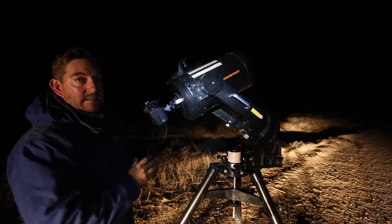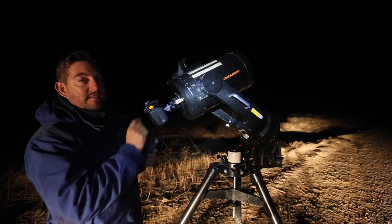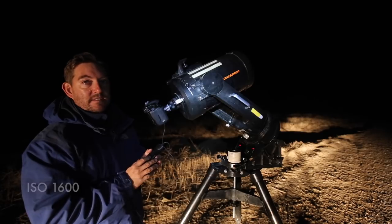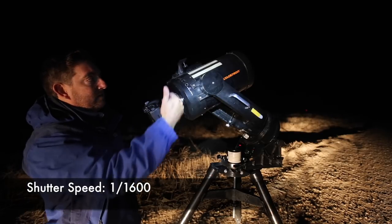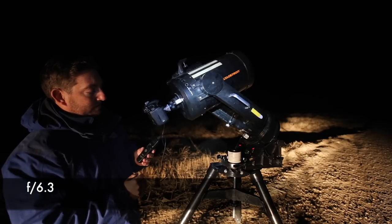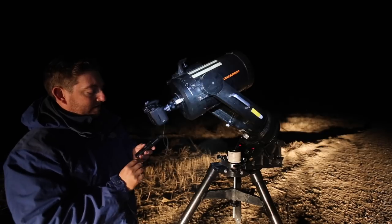Now I'll tell you about the camera settings that I'm going to use. So I have it set at ISO 1600. I'm going to use a 1/1600th of a second shutter speed, and it'll be set to F6.3. I'm going to turn it into live view mode, and then I'm going to use the shutter release.